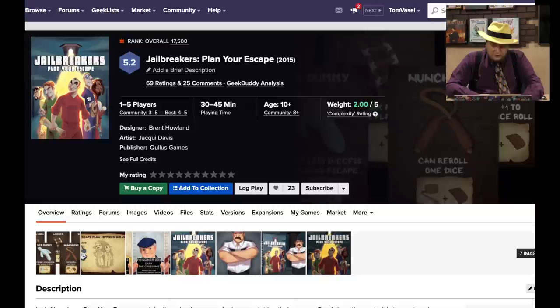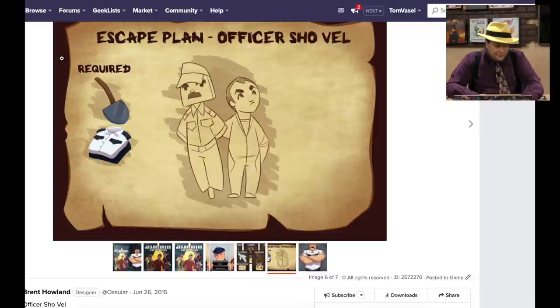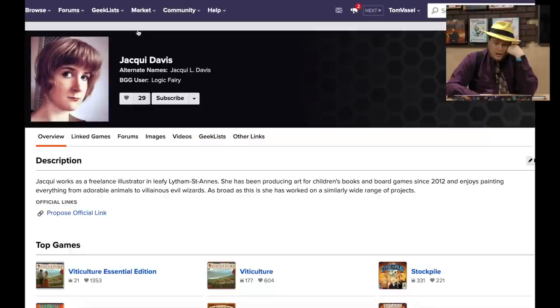Jailbreakers. This is from Quillis Games. Well, I gotta say, I don't hate that cover. Yeah, that artist. I like this style of art. I like the graphic design. Who is the artist here? Jackie Davis. Let's see what else they've done. Or she's done. Okay. Oh, Viticulture. Interesting. Stockpile. Yeah. Coliseum. Ex Libris. Well, she needs to get more attention because I like her art. Maybe, perhaps not for this particular game.